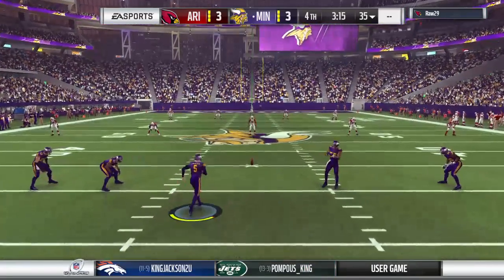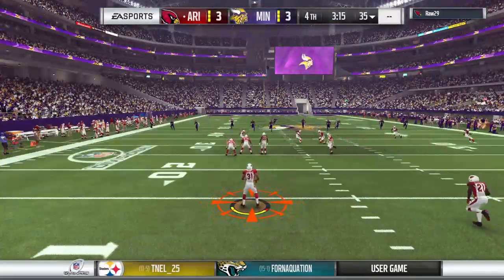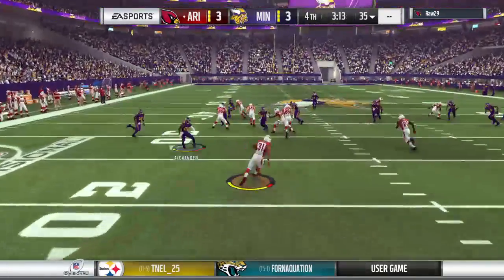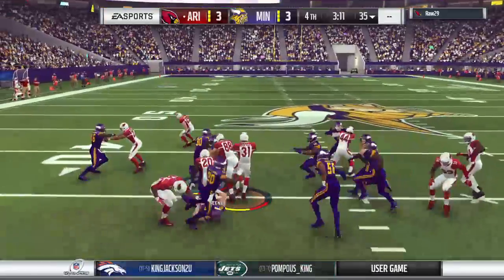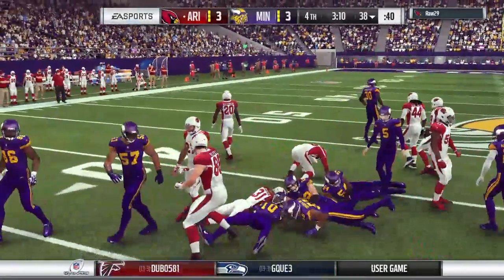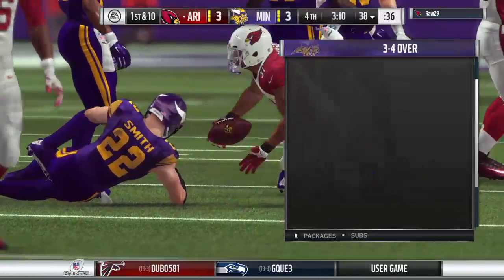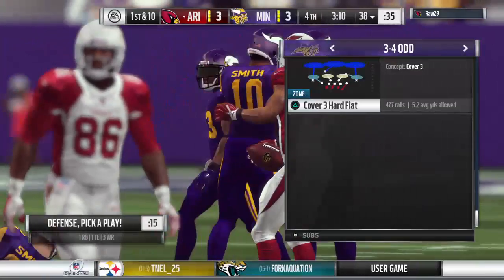Set to go now with the kickoff. These two teams all even again as we continue in this wild fourth quarter. Now to return, this is David Johnson. And he breaks it all the way out to the 38-yard line. Great return. The Cardinal offense now making their way back out onto the field.